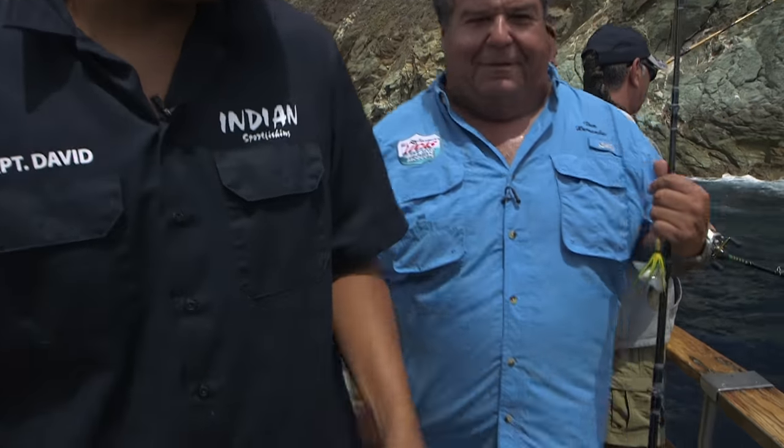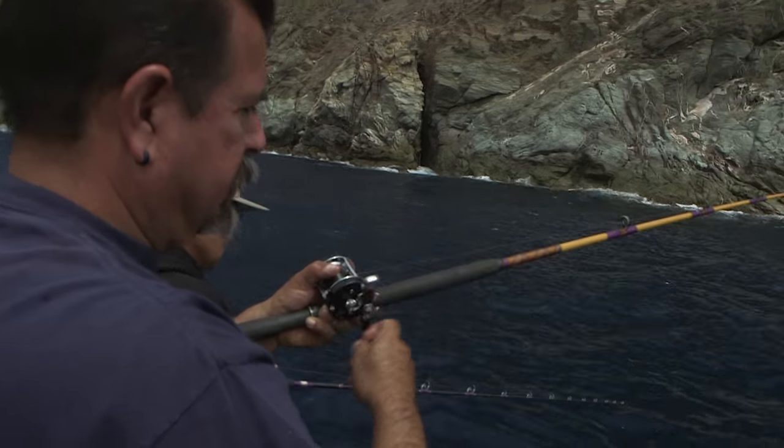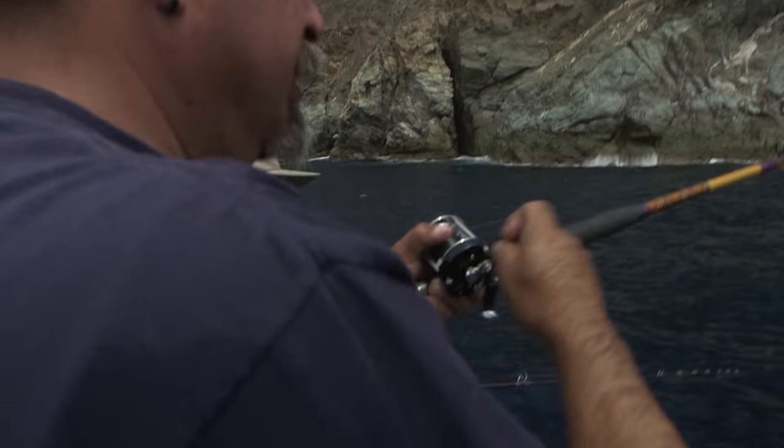But let's get this guy in the water here. There he goes. Go get another one. I don't know if he is, but he thinks he is.